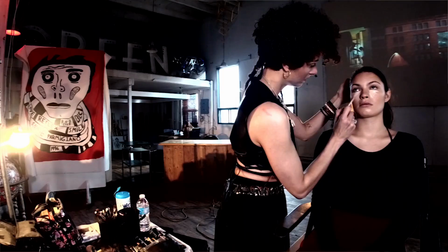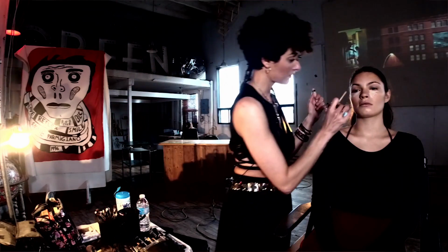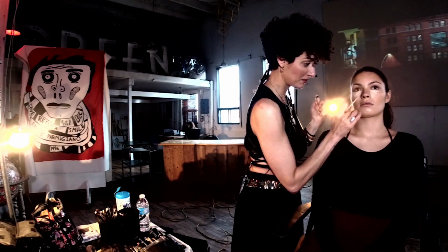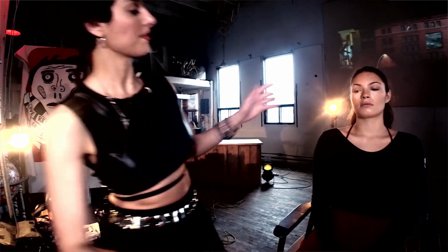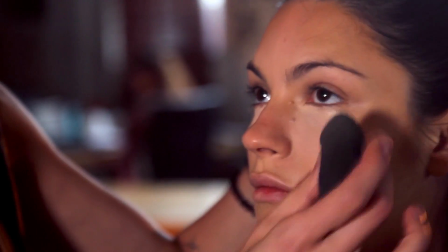Banana powder. This is a drugstore product, Maybelline. It's actually pretty good. It's not expensive. And yeah, been happy with it. So I applied some. It's more of a liquidy texture. And again, now with the beauty blender, I'm just getting it in there.